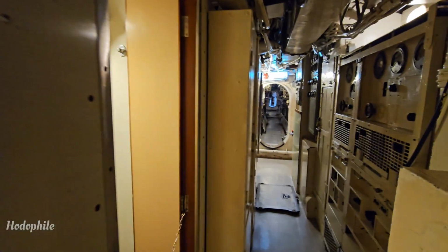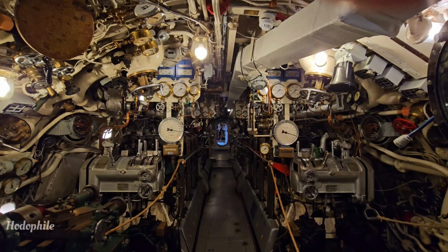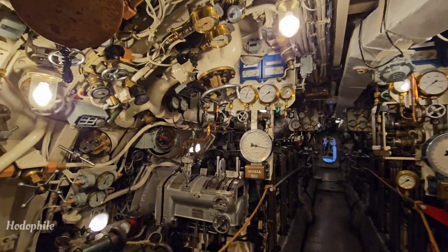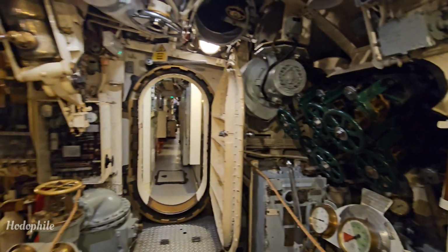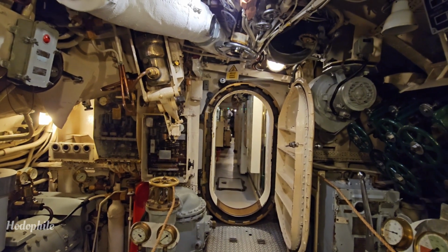Now we are heading towards the engine side of this submarine. Look how huge the engine is. I did not expect this much inside a submarine. Around 65 submariners were worked at a time inside this submarine. How did they manage to live here for weeks or months in this limited space?